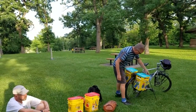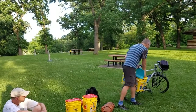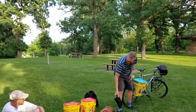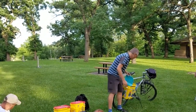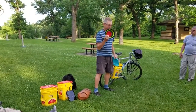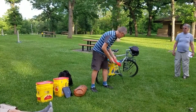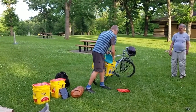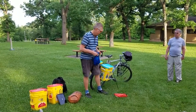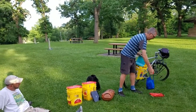All right. So I'm kind of packed right now for a weekend bike trip. I always have a laptop because I love to write. Cooking gear. This is going to look a lot like backpacking. Camp sandals. This is a stove with fuel in it. I put a little red cap on it. Kind of gets my attention. It's like, okay, be careful with that.